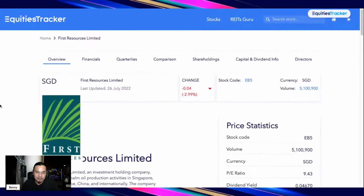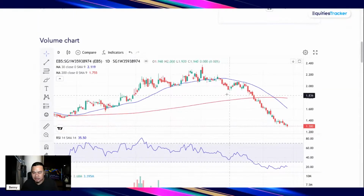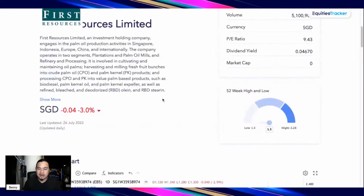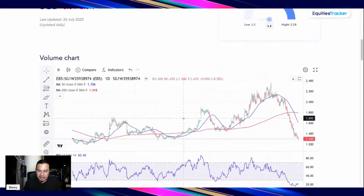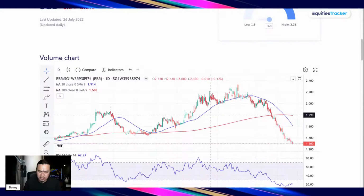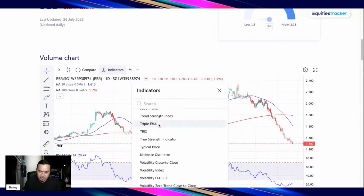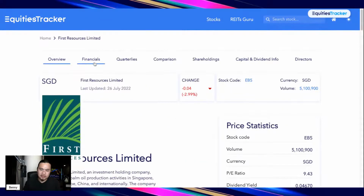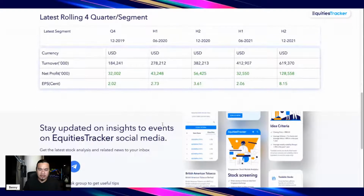So if I go back here again, you can look at the charts. The price has been going down. So is it because the market is just reacting to the current sentiment? Because the fundamentals sound good, but why is it going down? The good thing about this particular website is you can get all the information in one place. The charts are here, and most of the indicators are here. There are quite a lot of indicators that you can apply. And at the same time, you can also go into the fundamentals. So everything is on one page.